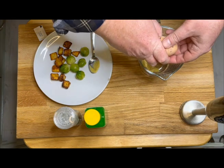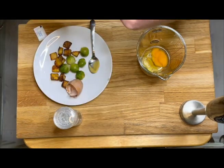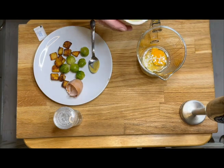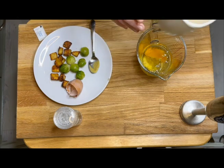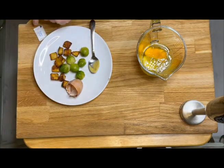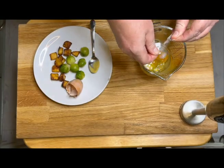1 egg and no shell. Wow! Lemon juice, 1 teaspoon. That's a bit more. A cup of vegetable oil. A bit more than a cup, I know, but there we go. Then salt, a pinch of salt. In fact, I forgot which fast food outlet I got that from, a pinch of salt, so that'll do.